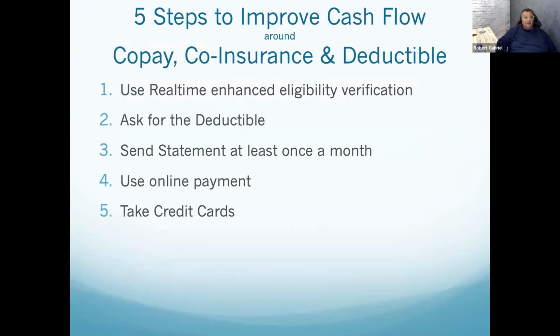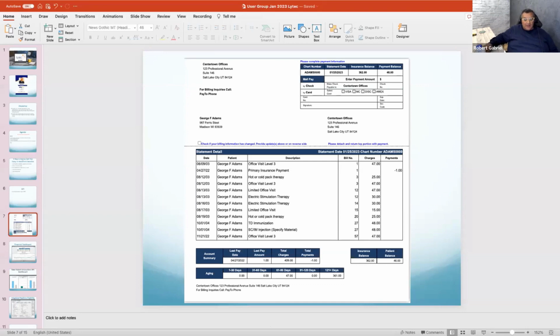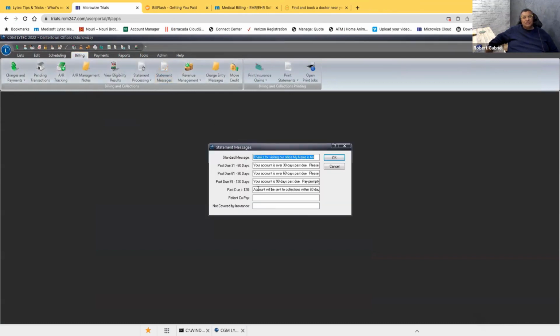The next topic is how to get customized notes on the statement. Of course, in Lytec, we have the standard notes here. When you go under payment, you have the statement messages, and this is the standard message. This is the message you want to have. If the patient is over 60 days, over 90 days, over 120 days, you can customize the message.